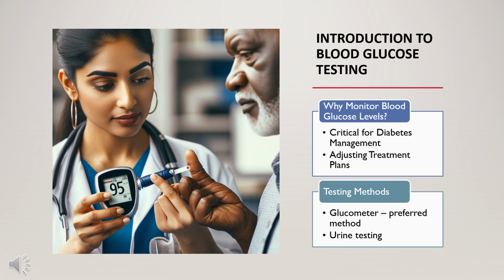The preferred method for testing blood glucose is the glucometer. This is a small and portable device. It's the most common method for blood glucose testing. It provides quick and accurate measurements of blood glucose levels. Glucometers are highly accurate. They work by analyzing a small drop of blood, usually taken from the fingertip. Within seconds, the device displays the blood glucose level, providing instant feedback to the user.